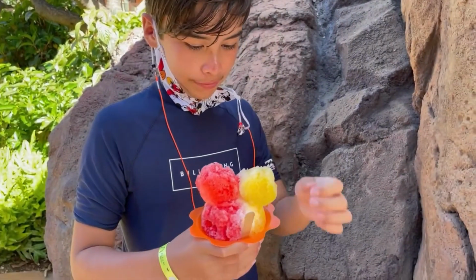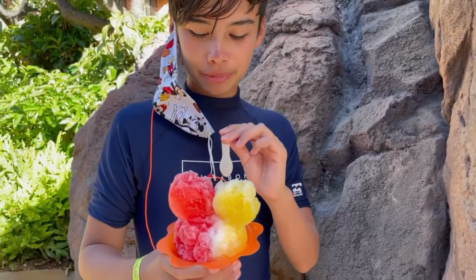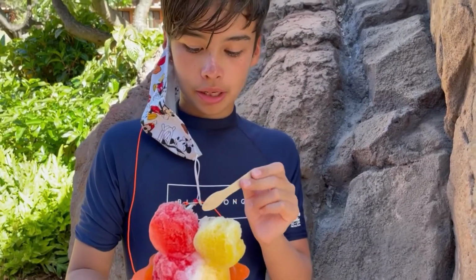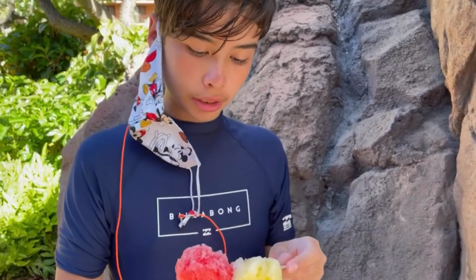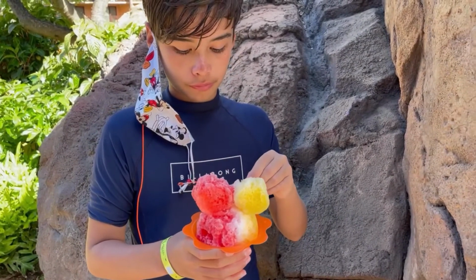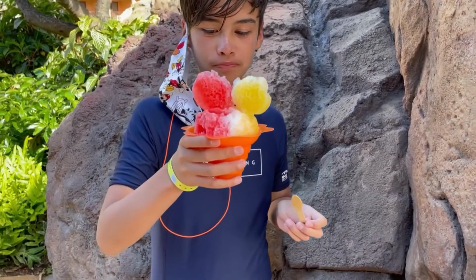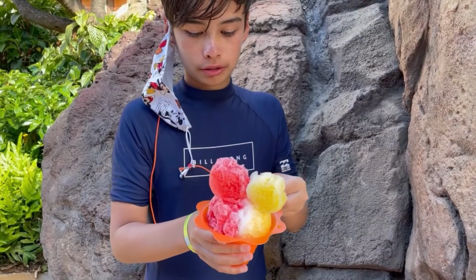Okay, so we have our shaved ice here. It's pretty cool. You can actually get Mickey ears on it, and it's awesome. There are good flavors. I actually got coconut, cherry, and pineapple. That's really good. It's super good.